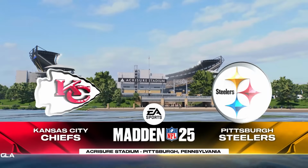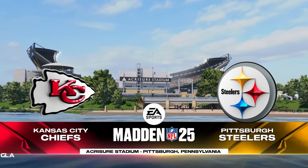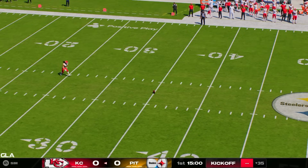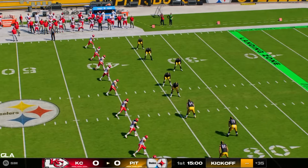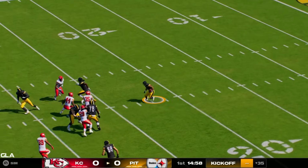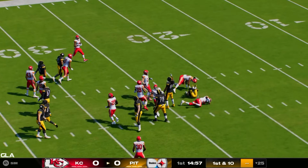But not far from where the Steelers' former homes at Three Rivers Stadium and Forbes Field once stood, we are at Pittsburgh's Acrisure Stadium. 22 men ready to do battle. It's time to dance. And with the terrible towels waving wildly, we are underway from Pittsburgh.